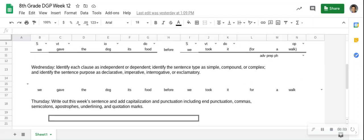Looking at DGP Wednesday, if you use Tuesday again as a guide to help you figure out where your brackets or your parentheses go, where are we putting our brackets? Natalie, what you got?